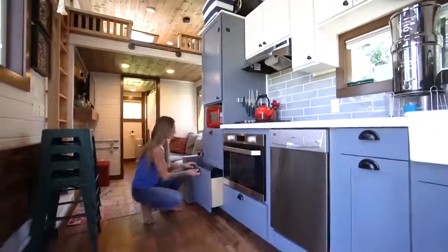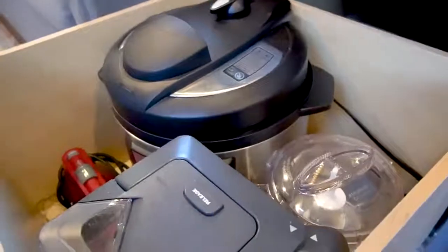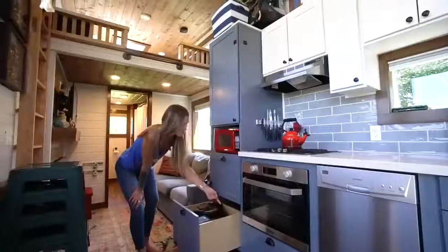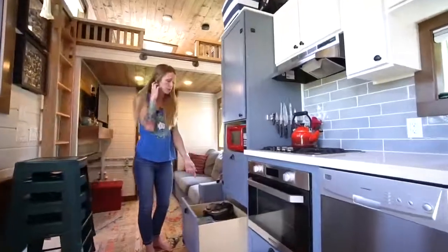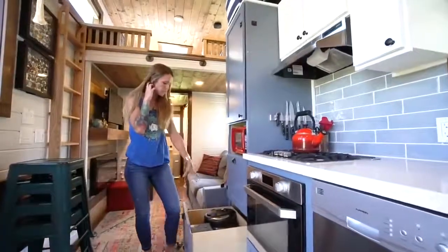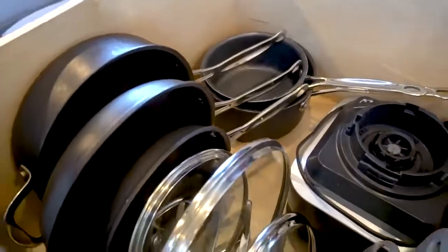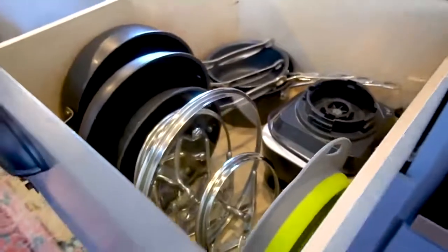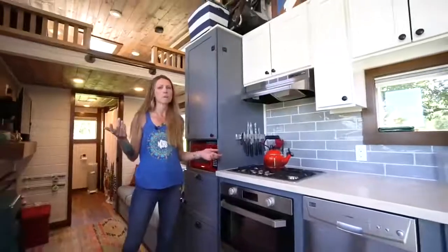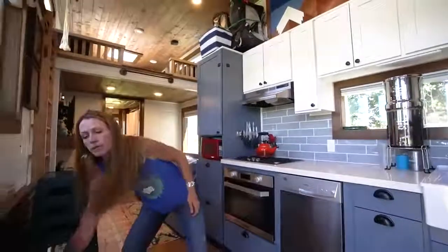Since we're cooking for a family of 4, I've got my full-size Instant Pot. I've got a full-size Ninja. I have a small food processor because I just like to make pestos and stuff, and a hand mixer to make homemade cookies. And it all fits perfectly in this drawer. And then all of our pots and pans and the base for the blender. So we really don't feel like we're missing out on anything, even in a substantially smaller space. If the 3 feet of prep space isn't enough, I can always pull up our dining room tables.